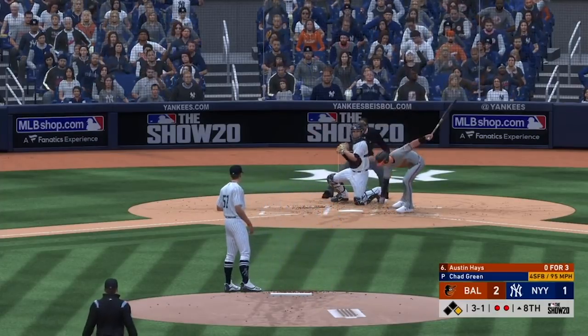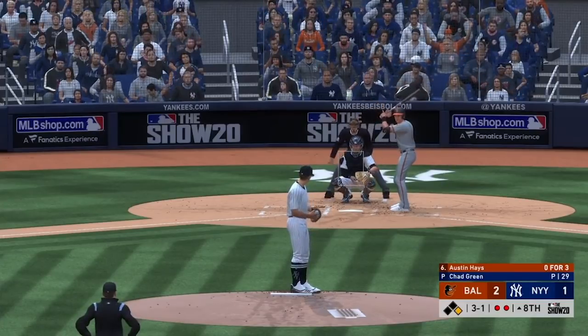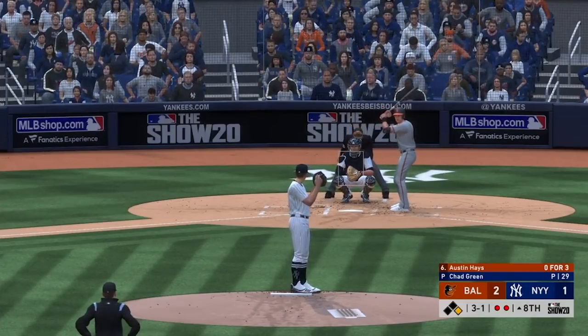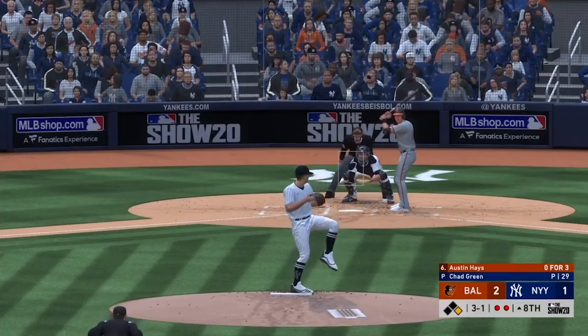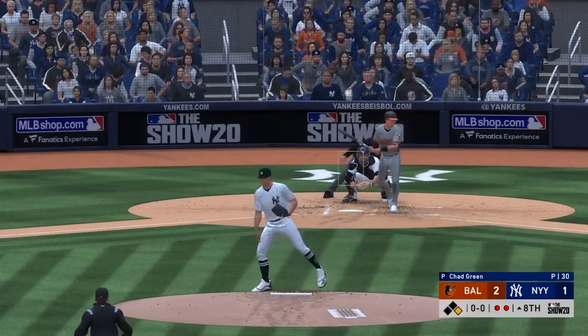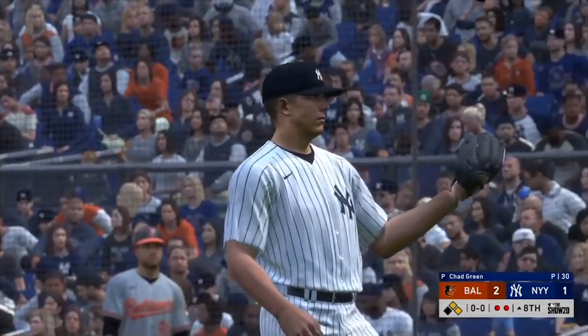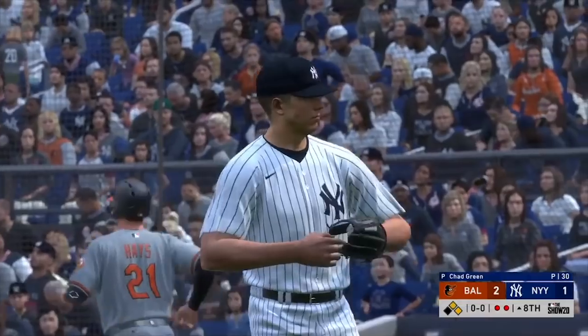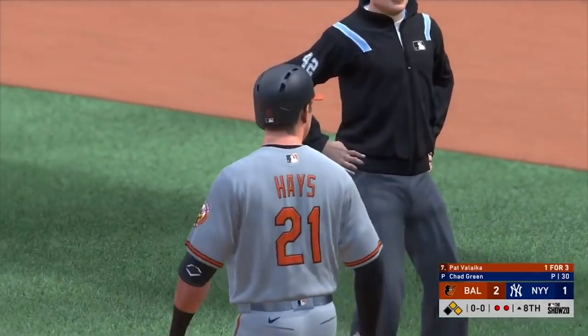Three and one. Hitter's count all the way. Here it comes. And a good at-bat that time as he lays off for ball four. And as a result, that'll move a runner up into scoring position now with two away. Oh man, I think this walk is going to grind at him for a bit.